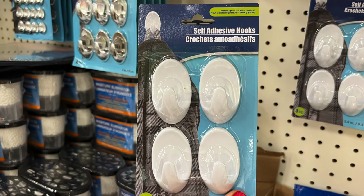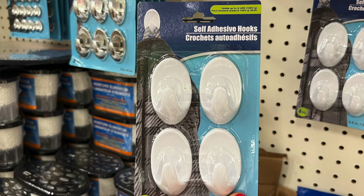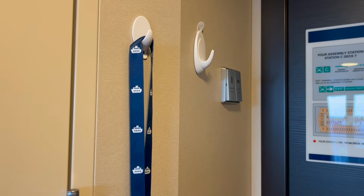Now, they have some at the Dollar Tree for only $1.25, so you can pick up a package of like 3 or 6, and if you just want to hang your lanyard on it and maybe a baseball cap, these are absolutely perfect to bring for your cruise cabin.